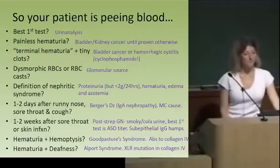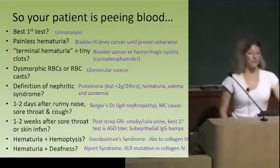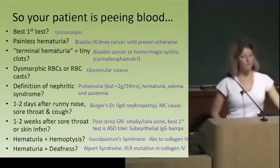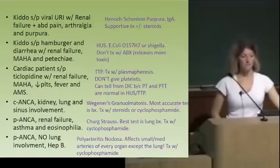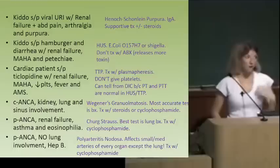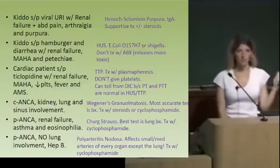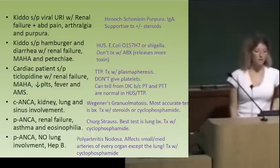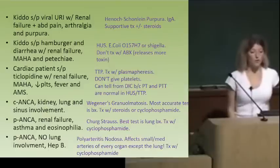A cardiac patient after ticlopidine, renal failure, MAHA, low platelets, fever, and altered mental status. TTP, good. So why is the ticlopidine in there? It's been shown to cause TTP. So they actually don't use ticlopidine very much anymore because it shows an increased risk of having TTP. So the important thing to remember here, the treatment is emergent plasmapheresis. Do not give platelets to these patients.